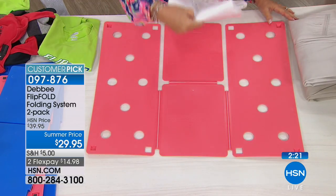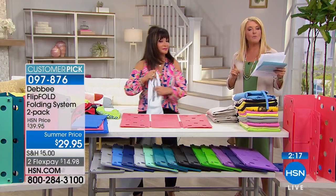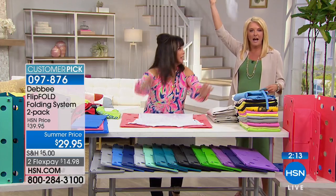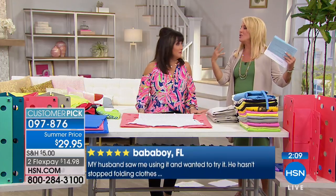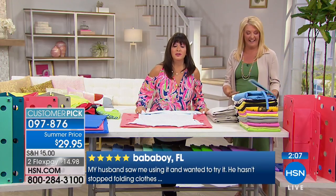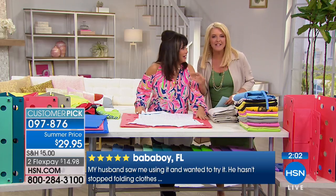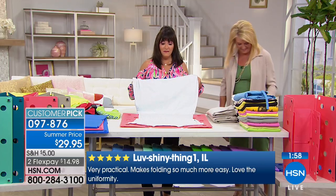Now, you ready for the next one? This is Baba Boy in Florida. My husband saw me using it and wanted to try it. He hasn't stopped folding clothes. Hallelujah. Even a man can fold with a flip fold. And so they want to do it, because men love tools. This is the best folding tool that you will ever have. Made in America. We're super busy now. All the women are like, seriously? My husband will fold clothes? Men can fold.